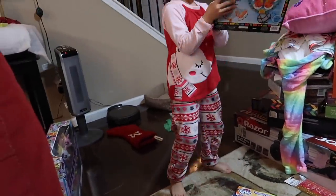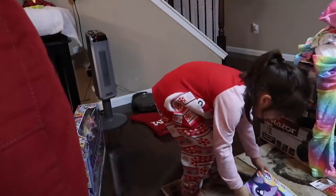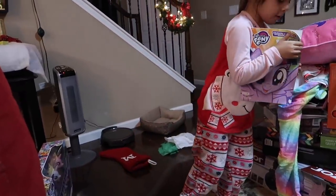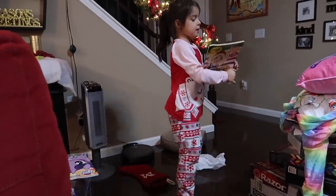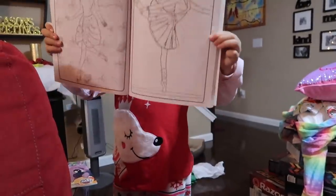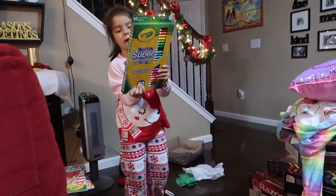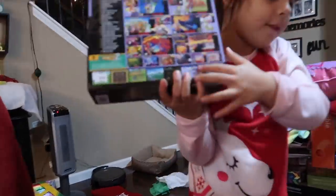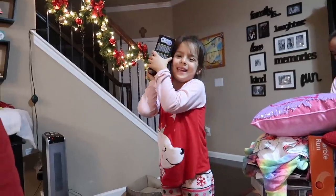I have this cutting set. It has all of this. And I got a My Little Pony cutting book. And I got a Barbie cutting book. And he has these markers. And I got a set of cutting markers. I got a game. And Daddy would like to play with me.